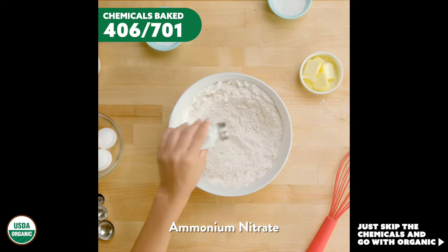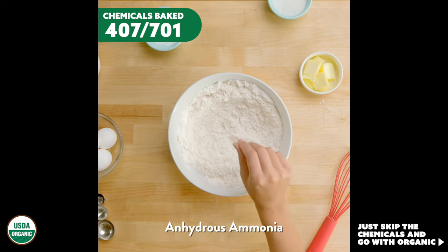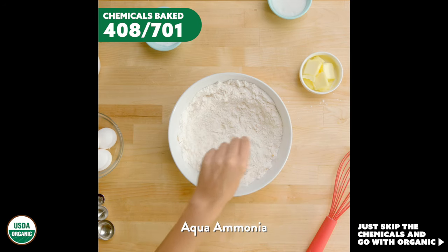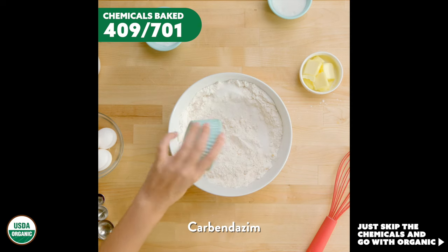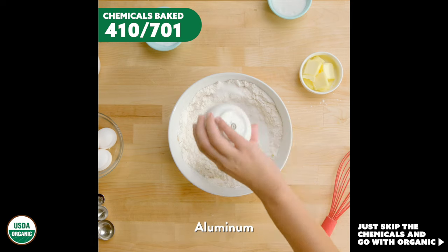You may also be adding a dash of ammonium nitrate, and possibly a pinch of anhydrous ammonia, maybe a sprinkle of aqua ammonia. How about a teensy bit of carbendazim? Or perhaps an itty bit of aluminum?